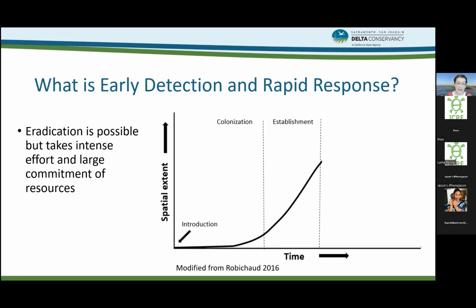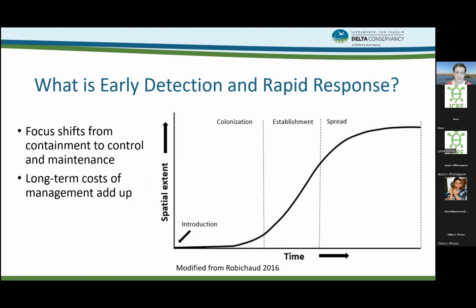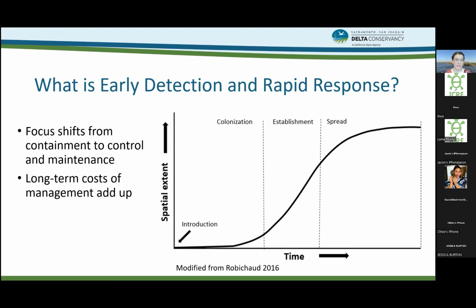And then finally, after the establishment phase, we come into the spread phase, where we see that the invasive species continues to spread across the system. And as managers, this is where our focus tends to shift from the idea of containing and eradicating an invasive species to controlling and managing the impacts of that invasive species. So once a species is in the system to a certain extent, it can be really difficult to actually eradicate it. So what you're doing is accruing costs over the long-term management of this species.